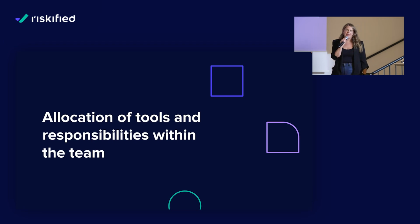So the last pillar that I want to talk about is the allocation of tools and responsibility within the team. This really came about because a technology that we used went down. There wasn't one point of contact within the team, and it really took a number of days and even weeks to solve this problem. So we really sat down after we had that issue to determine who within the team needs to take on what type of technology.